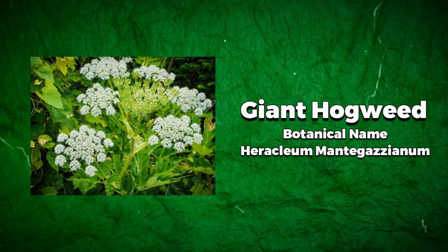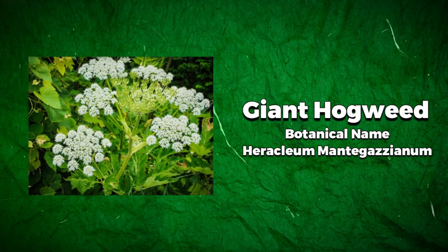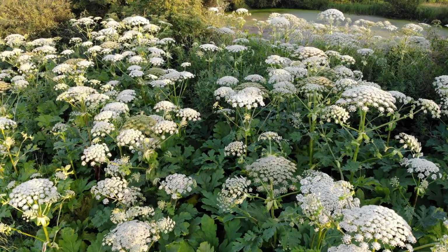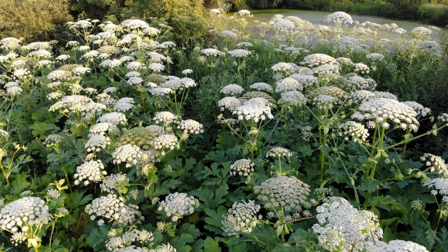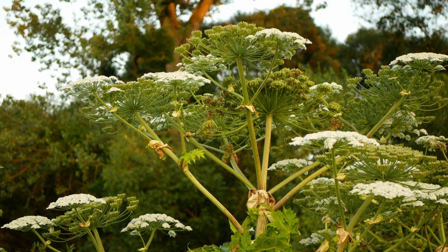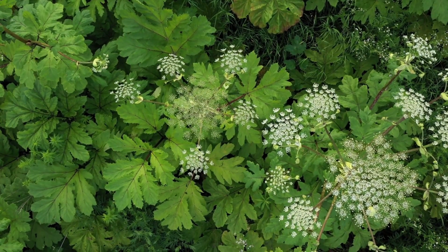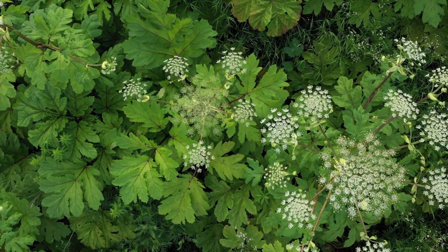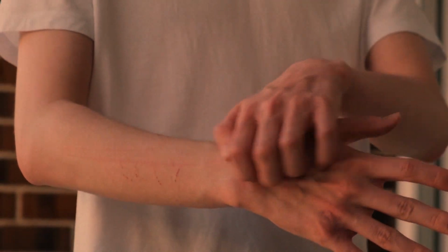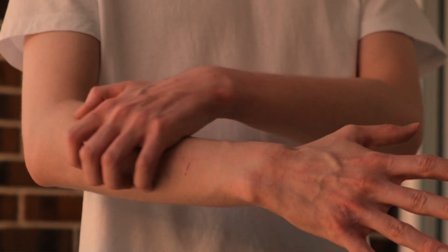Giant hogweed might look like a botanical giant straight out of a fantasy world, but this invasive plant is no friend to your skin or eyes. Standing tall, sometimes up to 18 feet, its thick, hollow stems with purple spots are a clear warning. Even a brief brush with its sap can lead to severe burns, blisters, and in extreme cases, blindness.